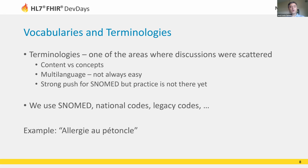So we want to use SNOMED, but we also have national codes, legacy codes, etc. And there was one example a couple of months ago with one of the allergens that we were identifying, and looking at the different codes, I think it was SNOMED, the translation of SNOMED was something like pétoncle. I think it's one mollusk, so it's within the seafood. But if I look at Wikipedia, then there is a very specific set of mollusks that is not corresponding to the English translation even in SNOMED. So that was a big question mark.